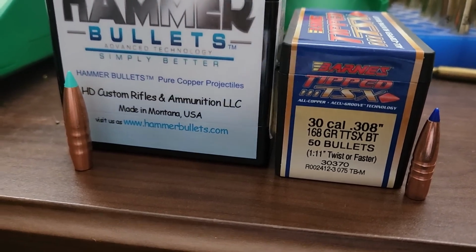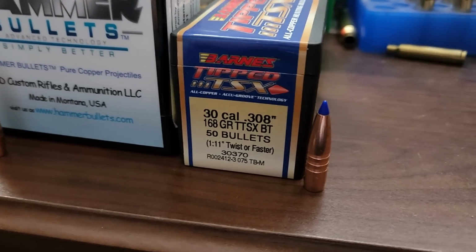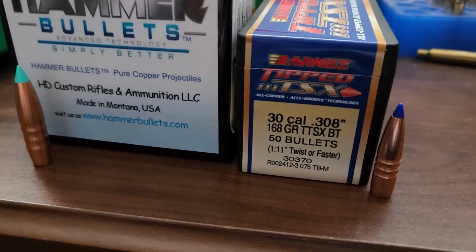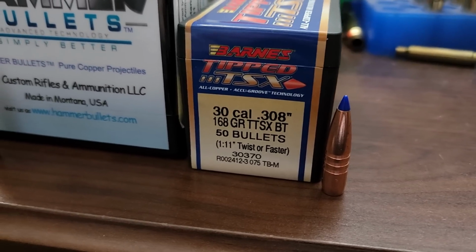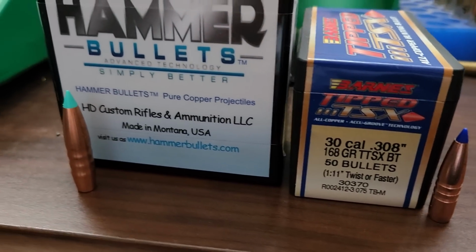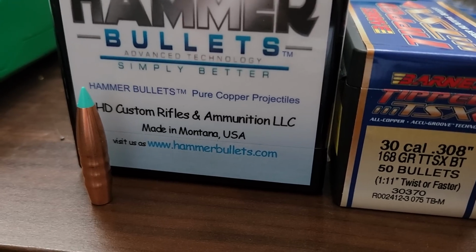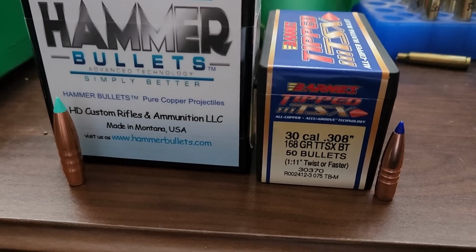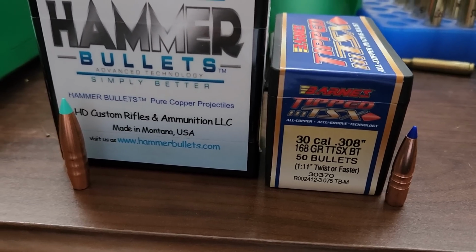The other pro that I see is that you are not going to have lead in your meat. So obviously these are all copper. There is no lead. There is no risk of lead poisoning. You can keep more of your meat. Let's talk the cons for all copper bullets.